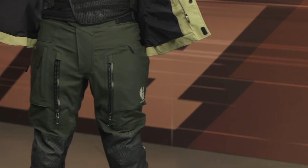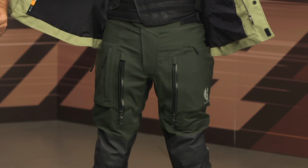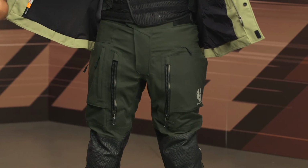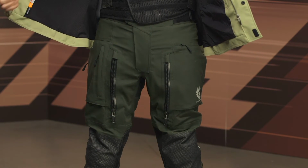You are going to have the Superfabric on the knee, CE Level 2 D30 at your hips and your knees on this, and there is Cordura protection on the back, but there's no CE rating associated with that. You are going to have 4 vents in the pants, 2 in the front, 2 in the back, to help with all that airflow moving through, and they are located right on your thighs, so if you are standing in that riding position, it'll help to push the airflow through, and then additional storage pockets down there.